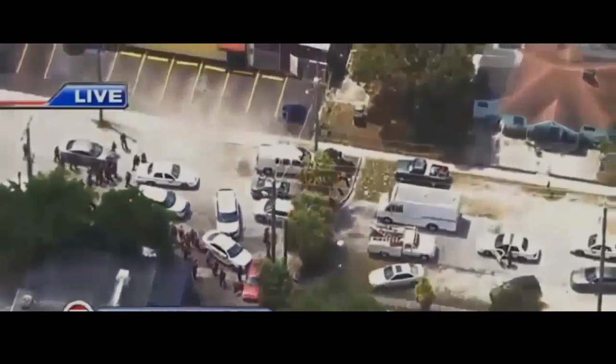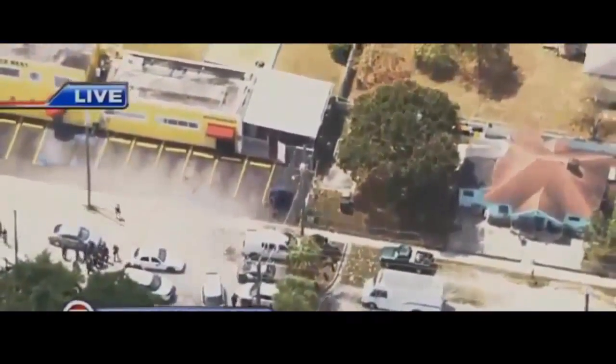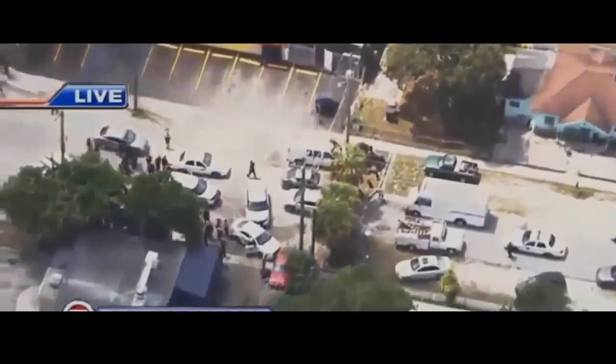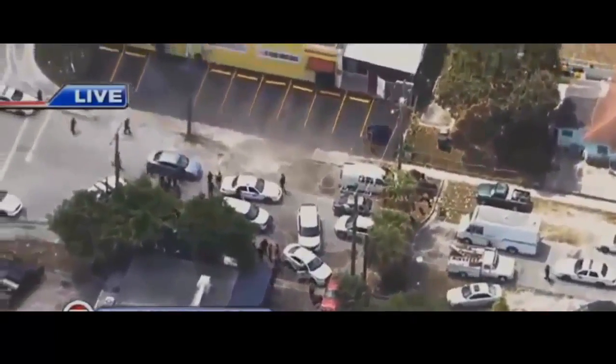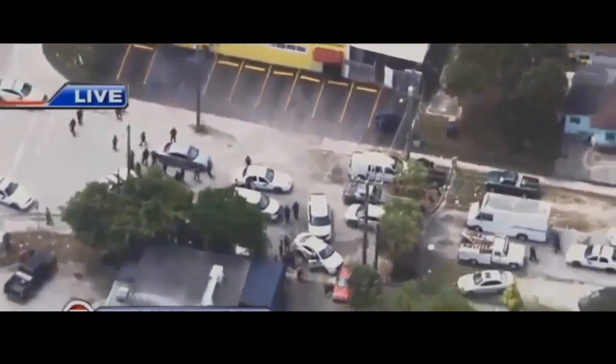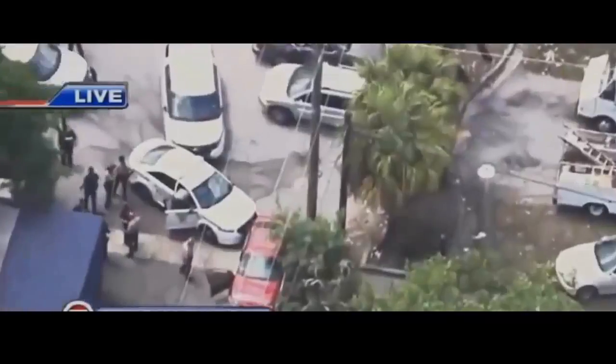We're going to keep 7 Skyforce there as this situation continues to unfold. Again, this is 119th Street and 11th Avenue in North Miami. We may have some video to show you as this chase ended. If we can cue that up, we'll.